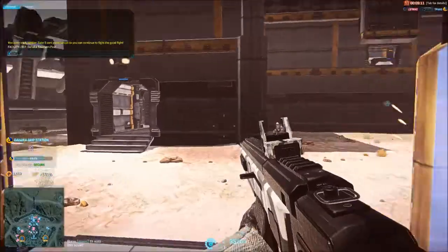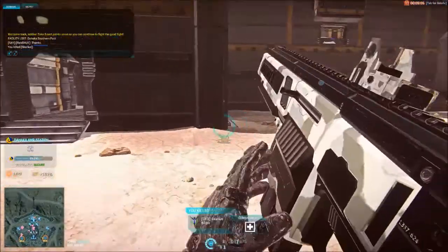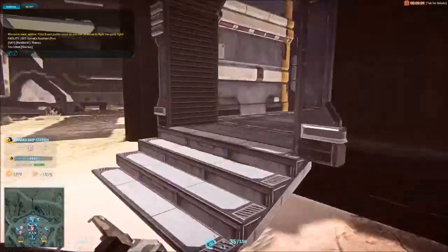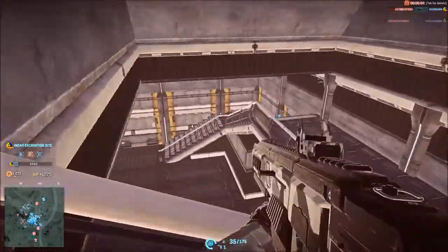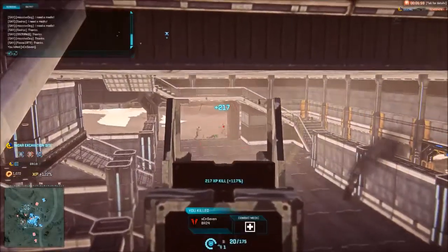Another thing is the compensator. You don't really need the compensator. You can go with it, but doubling the size of you being spotted while shooting on the minimap is not really necessary, considering the manageable recoil of this gun.